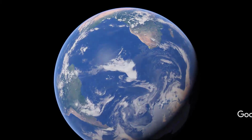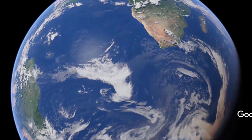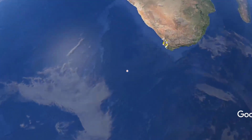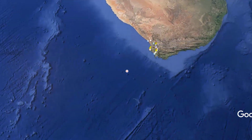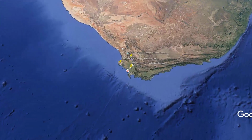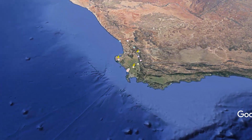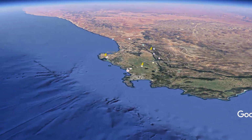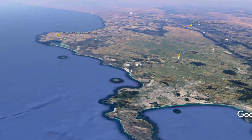Fly over the West Coast TVET College campuses. One of the best colleges in South Africa, located at a point where a long time ago the African continent and the South American continent and the Antarctic continent sheared apart, and you can actually see some of the consequences of that in the geological formations in front of us.